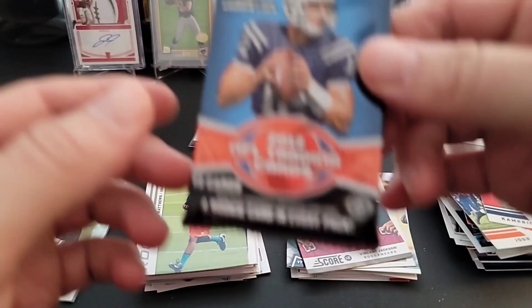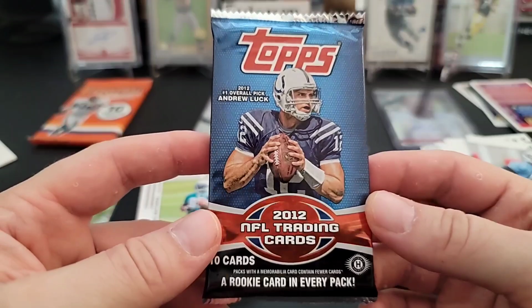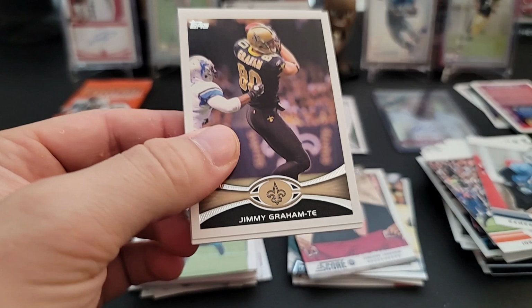All right, so back to this. 2012 Topps regular pack. As usual with the Topps, one auto or mem per hobby box. So who knows what we get in here. The odds of getting things are like crazy in this. You can see, it's all over the place. So let's just see if we can get lucky enough to find a nice Russell Wilson in here. That'd be nice. All right, here we go.